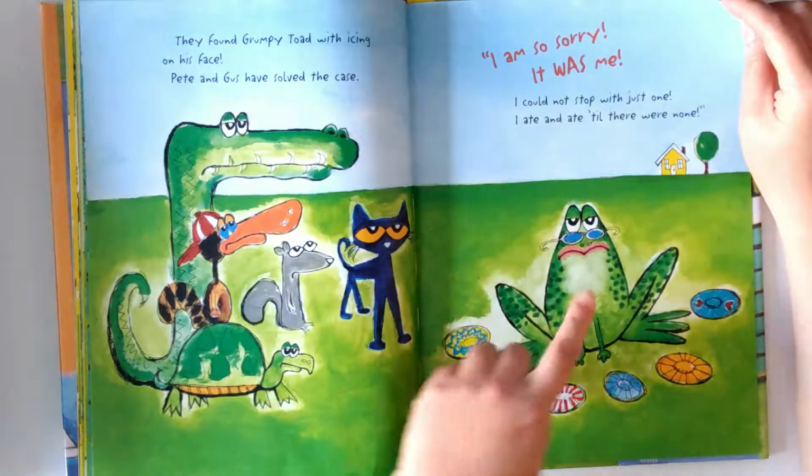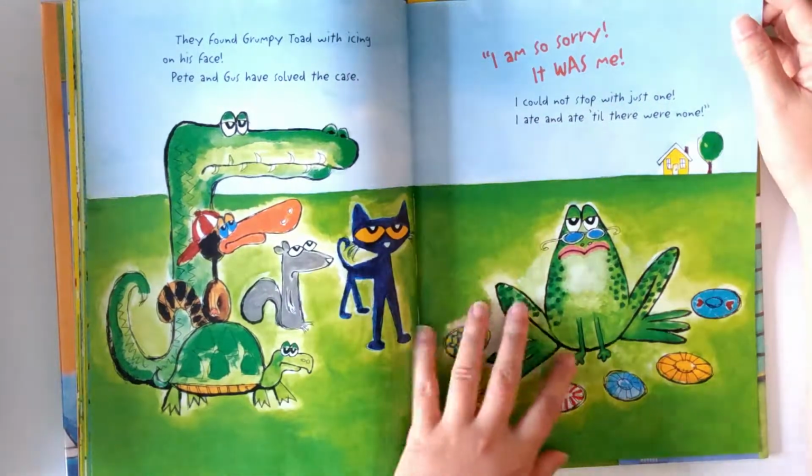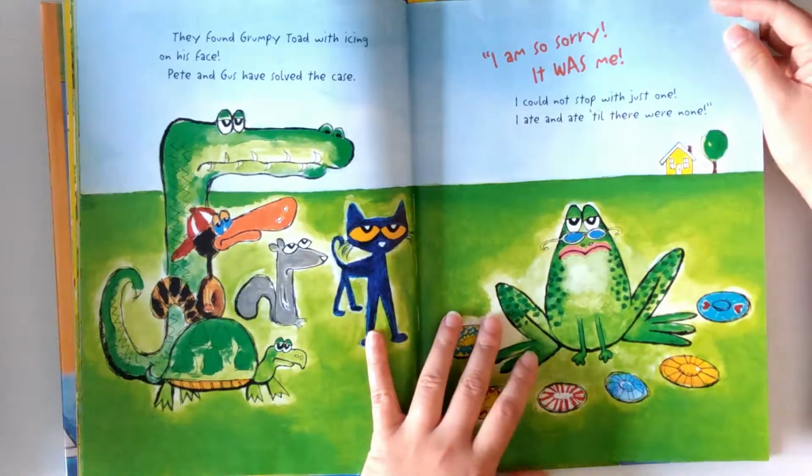I guess the icing is like the lips. I don't see any icing other than maybe the lips could be icing. So it was indeed the toad who had been eating the cupcakes.